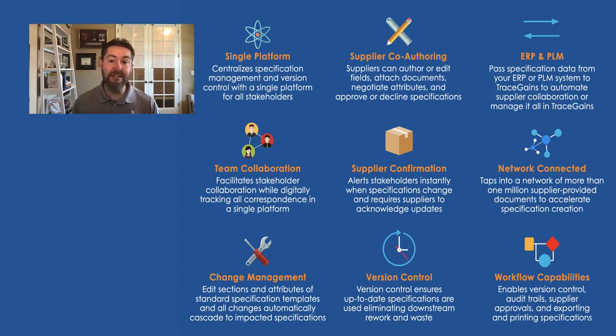Being network connected means instant access to more than a million supplier-provided documents that can be leveraged to auto-populate configurable spec templates and accelerate spec creation and updates. With sophisticated change management capabilities, you can zoom in on a specification to edit a section or an attribute, and all changes automatically cascade to associated specifications, giving you the confidence that specs are always up to date, so you don't have to worry about downstream rework or waste.